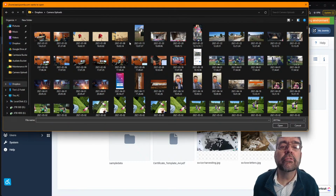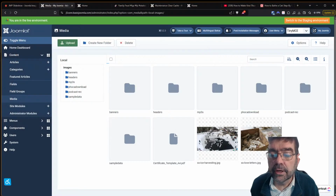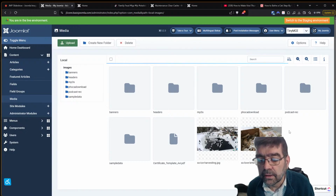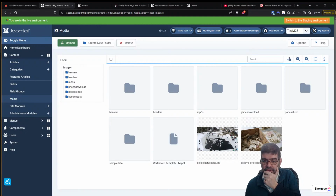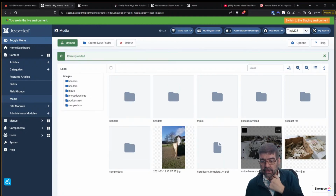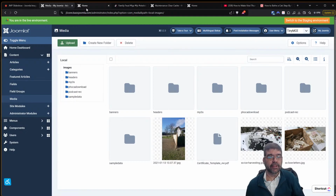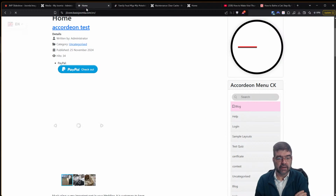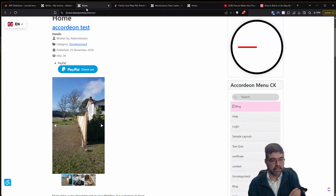What is that picture of? I don't know what that is a picture of, but we will see in a second. Hopefully it's not the worst picture I've ever uploaded during a live stream. Oh, okay, it's my fence blown over. Okay, good. Control Shift and R. Now, notice. Aha, all right.